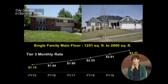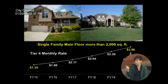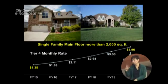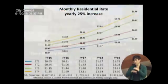The majority of homeowners in Columbia fall into this third tier. Single-family homes with a main floor living area between 1,251 and 2,000 square feet. This rate will go from the current $1.15 per month to $3.37 per month, which is less than a gallon of milk. The highest residential tier rate is for single-family homes with a main floor living area greater than 2,000 square feet. Their rate would go from $1.35 per month to $3.96 per month, a large box of cereal for many of us. So the maximum residential rate with this proposal will be less than $4 per month.